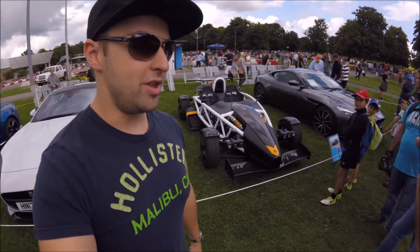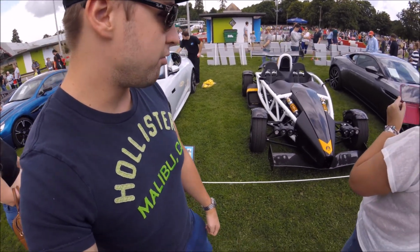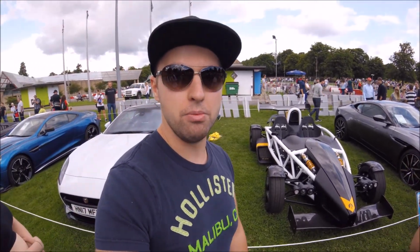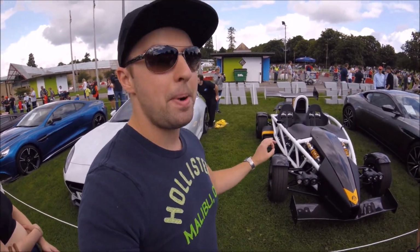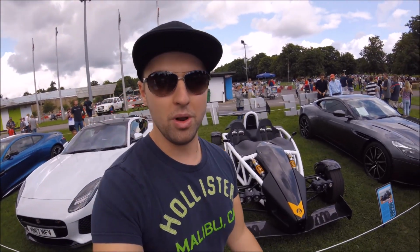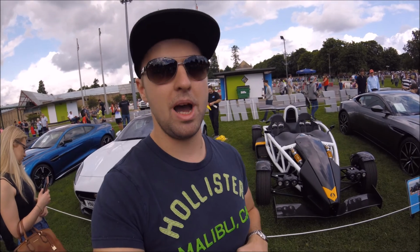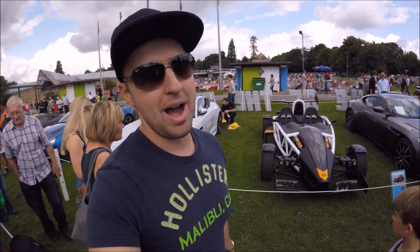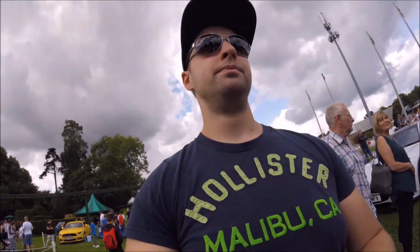Over here we've also got the Ariel Atom 3, what's this one? The Ariel Atom 3 SR. Didn't know they were different models, but obviously it's an Ariel Atom. One of the fastest cars around the track. Similar power to weight ratio as a Bugatti Veyron, and as a track car, if you want to have a track day car, these things are moderately priced really. You know, they're around the £50,000 mark to pick one up, but man, they are such a sweet ride. If you want a track day car, nothing corners quite like an Ariel Atom.